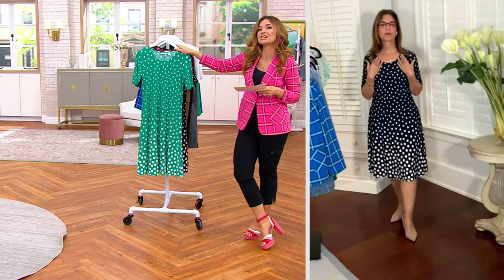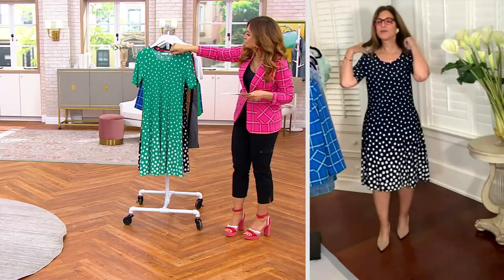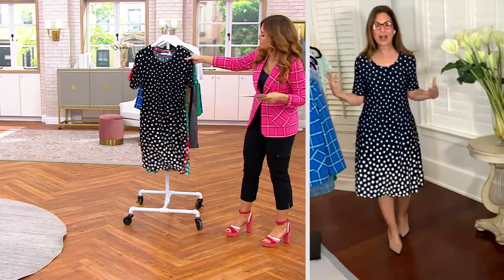Half of our quantity is gone. High quality, really high quality. We do a banding around the neckline. So, again, it's very important to me that this dress is going to last like a lifetime, that you'll have it forever because it's never going out of style. Dots are in style forever.